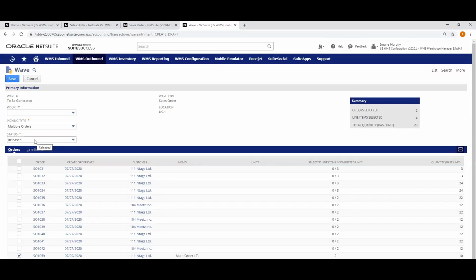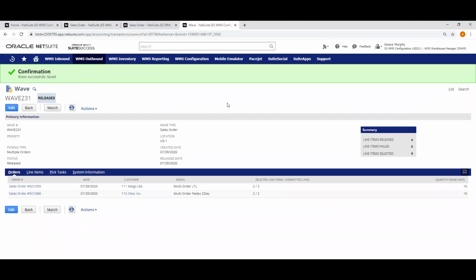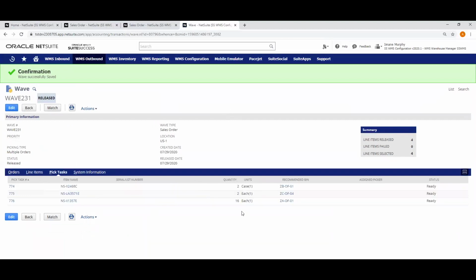Finally, I have my status here. If I want to assign mobile operators to waves, to orders, to pick tasks, I can save this in a pending release status. It'll give me the opportunity to do that assignment. I'm going to go ahead, save here in a released status. System is going to hit the picking logic and generate my pick tasks. In doing so, it's going to identify a recommended bin location for each of the items across my orders. Again, taking advantage of clustering opportunities where relevant. Going to identify bin locations that have quantity in them.